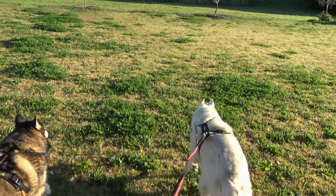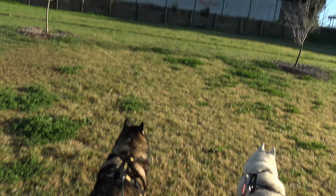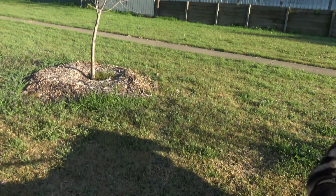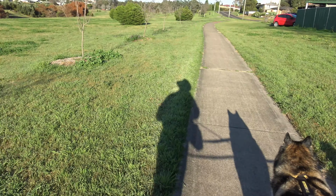Have a look at the dog park as well. Just check it out. We'd be a little bit worried about the dog park with fleas in summer. You wouldn't go this way in summer. There's too many rough dogs around.